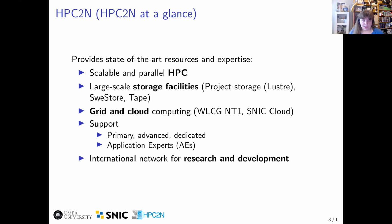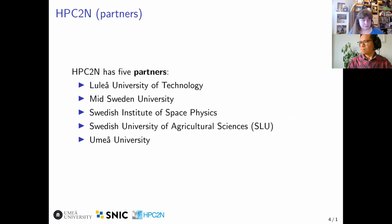And the application experts are Pedro and Åke and a person that's called Jerry. And there are some others who are partially doing application expert work as well. But I will get to that in a moment. And HPC2N is part of an international network for research and development.